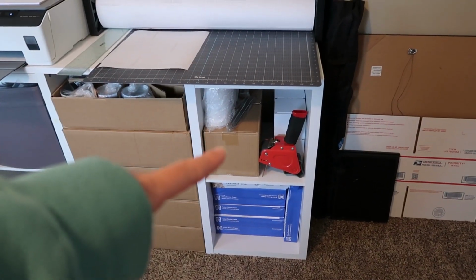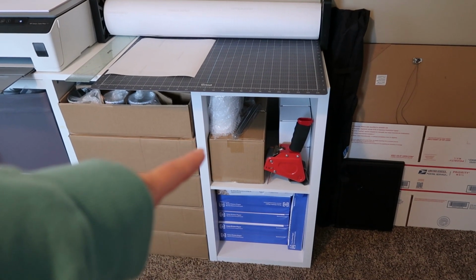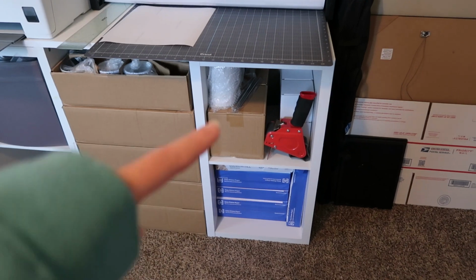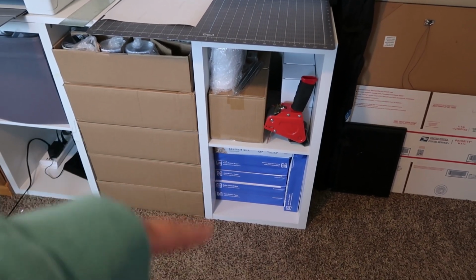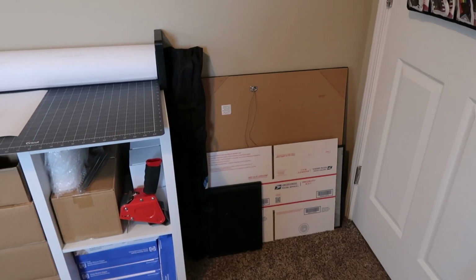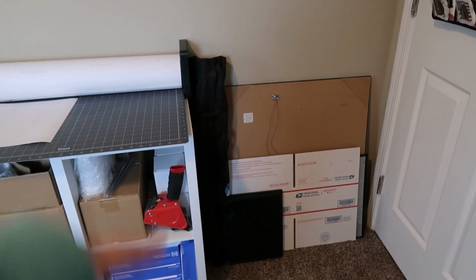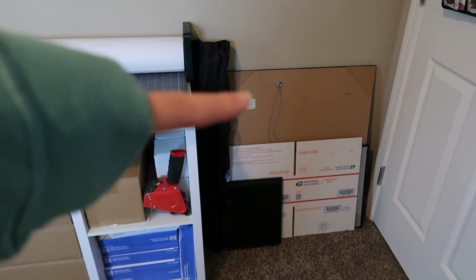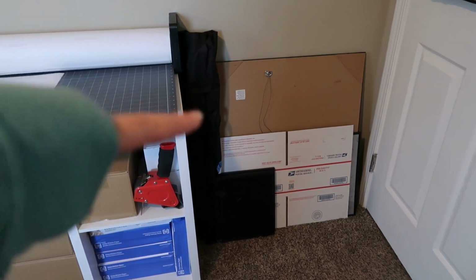I have more blanks down here. These are mason jar blanks, and then those are fancy mugs with gold insides, and then obviously tape gun, and then we've got lots of printer paper. And then a couple things over here. This is my backdrop stand I need to find a home for, probably in the closet. And then I've got some artwork that I just haven't been able to hang up yet, so that's kind of chilling behind the door out of the way.